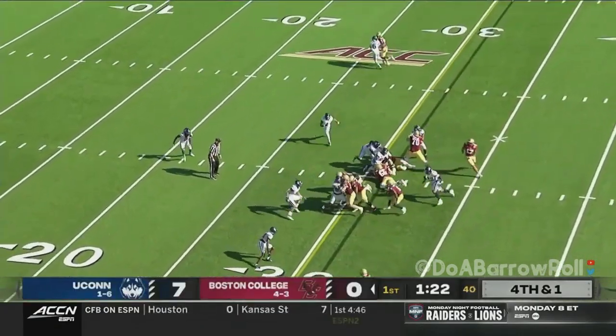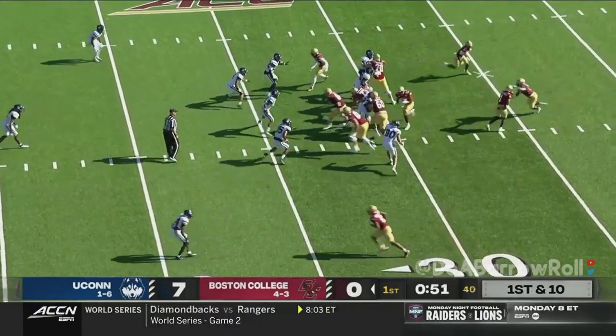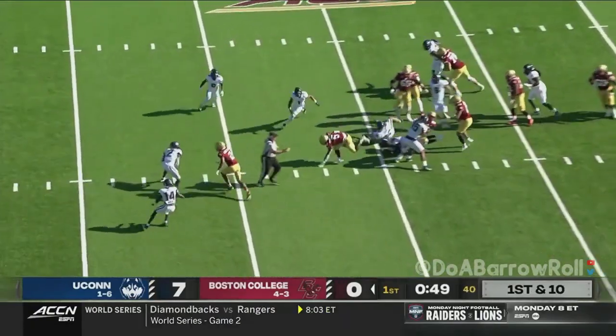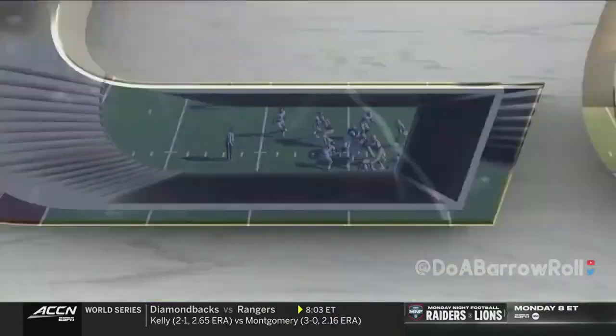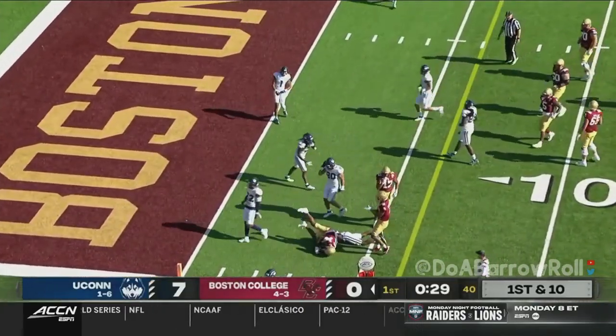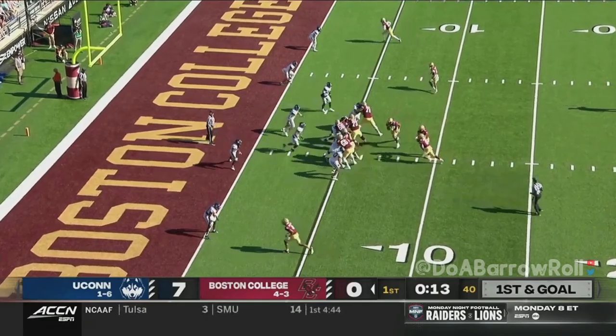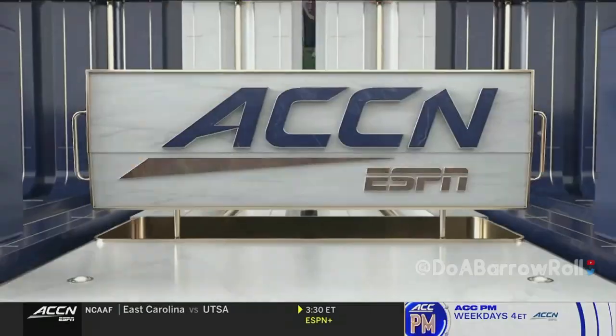Robichaux in motion. Castellanos is going to run it himself. Picks up the first down. It looks like. Give to Robichaux. Big hole up the middle. Still on his feet inside the 20 down to the 15. For Robichaux. Oh, they're going fast. Down to the 5. Give to Robichaux. Powers his way into the end zone.